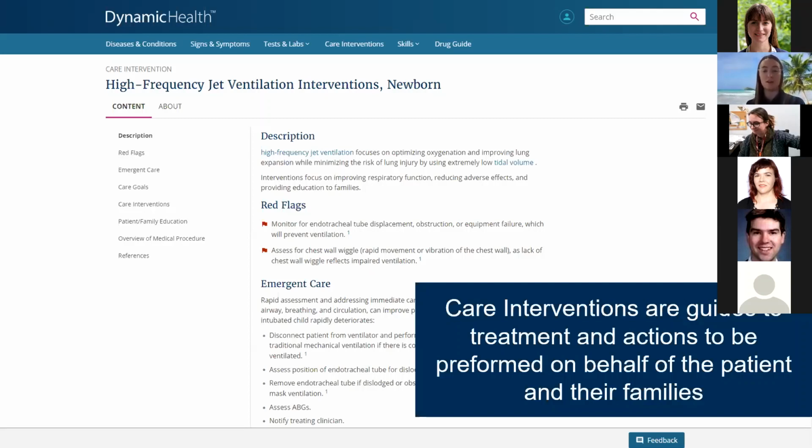So we need something that can help us guide treatment and action plans when we're with a patient, and give us that detailed information. So we included emergent care considerations in the content. We even added rehab considerations. And then we give you a snapshot of the disease overview as well. And like I said, this was all created because of feedback from nurses.